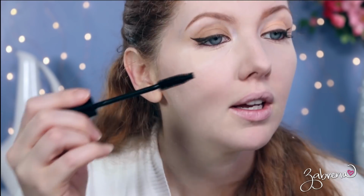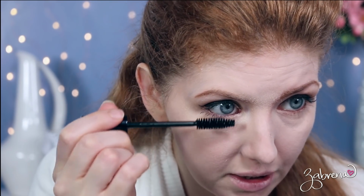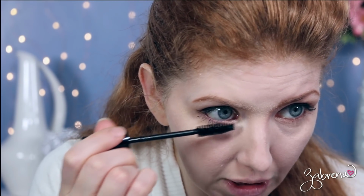Now that I have the face done, I'm going to go back and add the same mascara that I used on the top lashes to the bottom lashes, because sometimes it's much easier to see if the mascara will run when it's on your lower lashes.